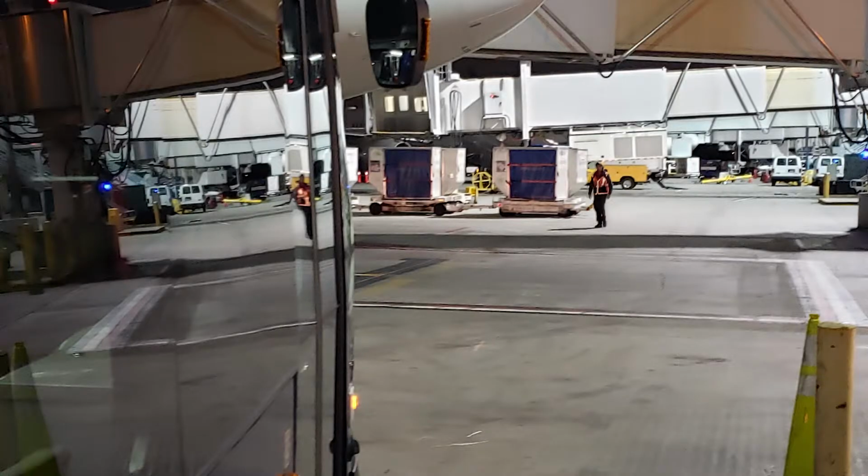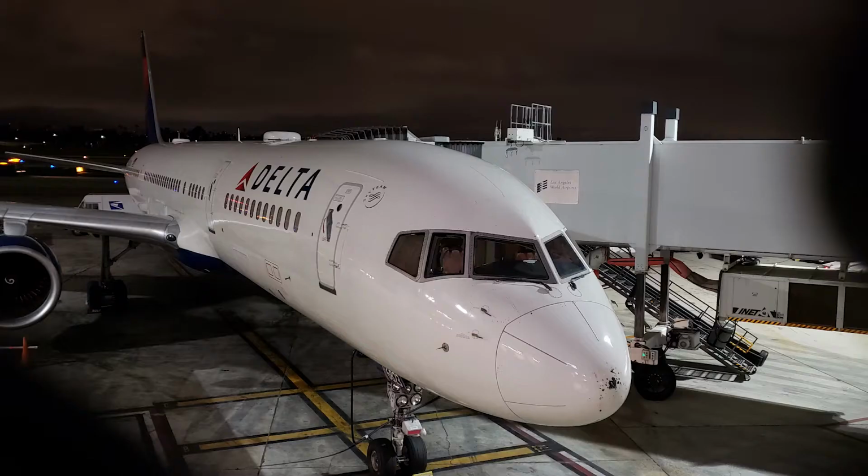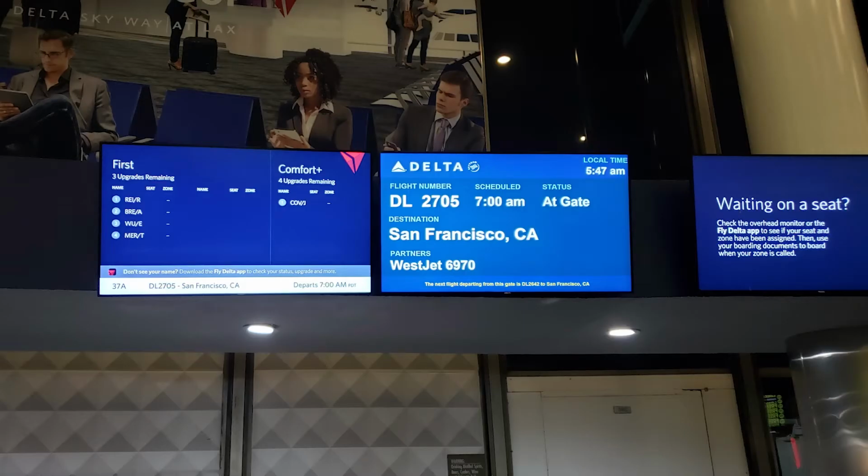Magazines for the flight. And then you had to take a shuttle bus to the next terminal. And it's always cool when you take the shuttle bus, you get to see a good picture of the airplanes. This is a standard Delta boarding priority.